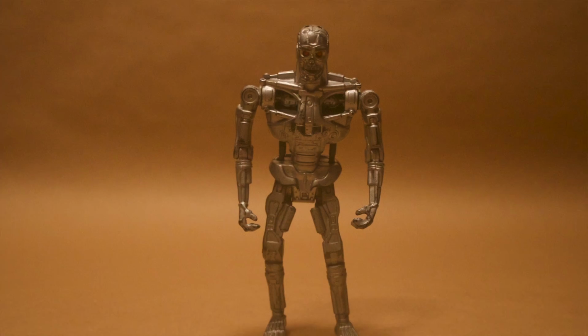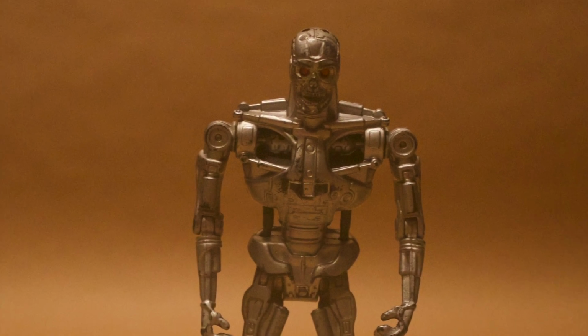Next up is another one of these Terminator toys. I do have another one of these, and I'm not sure if it is the same one, and I believe that this one here is supposed to be associated with Terminator 2, because it did come out around the same time as the second Terminator movie, and it is made by Kenner Toys. I think that I might have this exact one, but I'm not too certain about that.